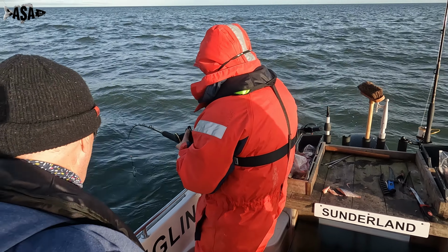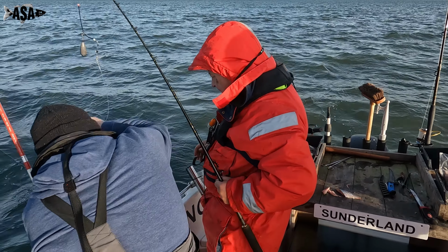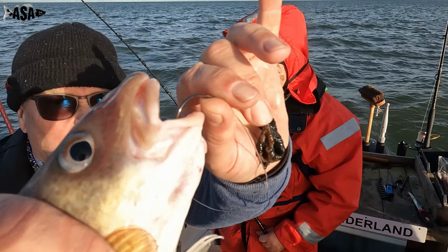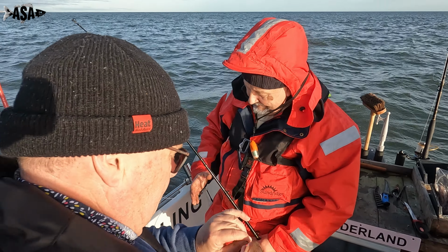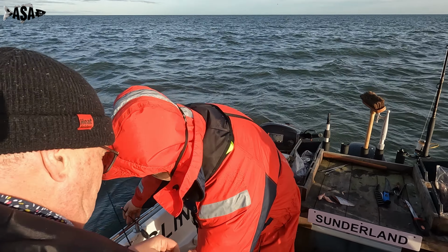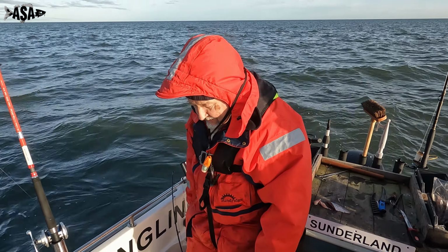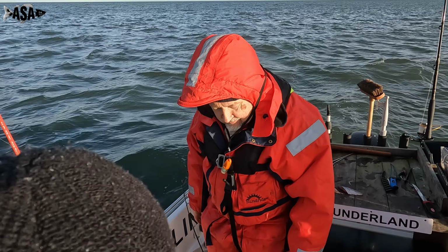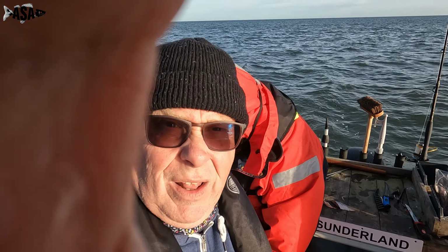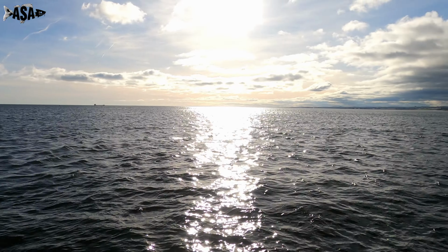Jez is in. Right, oh, right in the top left. Well done, Jez. Bloody hell. That wasn't for me. Trouble is these circle hooks. Right, there you go. So let's measure it. Just over 41. Do you want to keep it? It's a keeper. Yeah, go on then. Oh, lovely day today. Look at that.